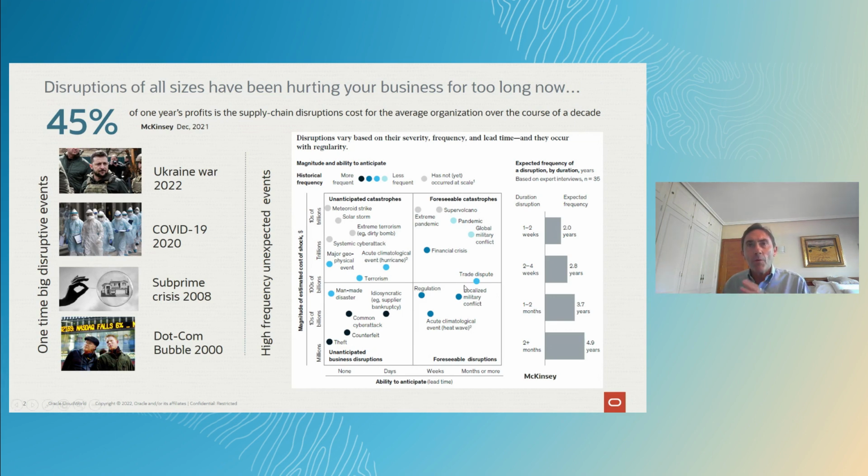But there are a bunch of other ones that are difficult to predict that can last for a longer period of time, actually. Some of them are a shorter period of time that continuously hit your business more and more frequently. And so the question is, how much in terms of business value is this going to represent for you if you do nothing about this and try to maintain your business operations as they are? And McKinsey tells you this is going to be very expensive. You need to think about an alternative here to survive in the P&L.